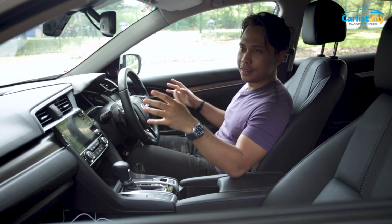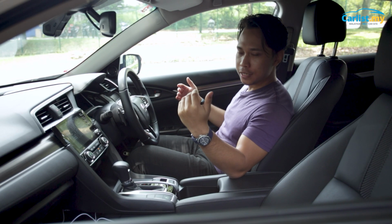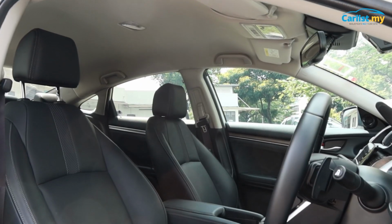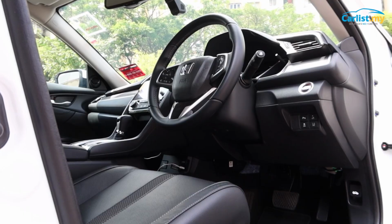That's the most important part, because you can sit back there and feel like a boss. And to make sure it wasn't cheating, I actually pulled my seat back from my usual position so that it wouldn't be an advantage, and even then there's a lot of space in the back. Now we're in front, and I really like it.